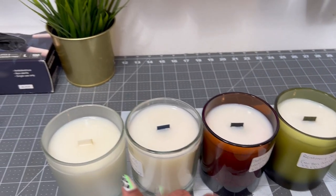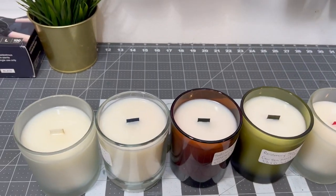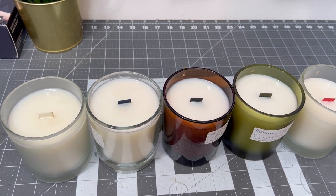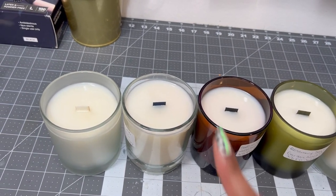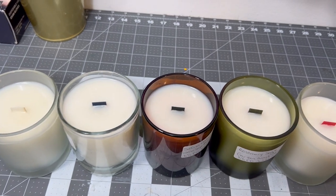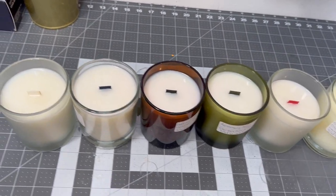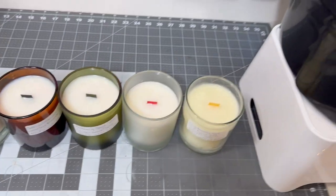We're done. The tops are leveled. The wicks are trimmed. And these have been curing for 2 days. So they have in total 7 days to cure. I usually on the second day, or the day after I melt the tops and stuff, do that. So we're going to see how they come out. Next time you will see me burn.